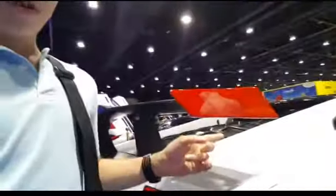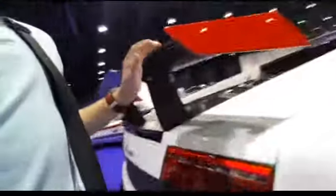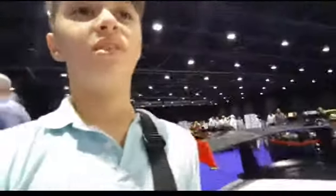Don't touch the cardboard, I'll say that to him. Look at that. Oh, that's from Deals on Wheels. Why would you put this dumb wing on something like that? Ugh, I don't get people. Even though it's a Super Trofeo version. It's a color, I don't know.